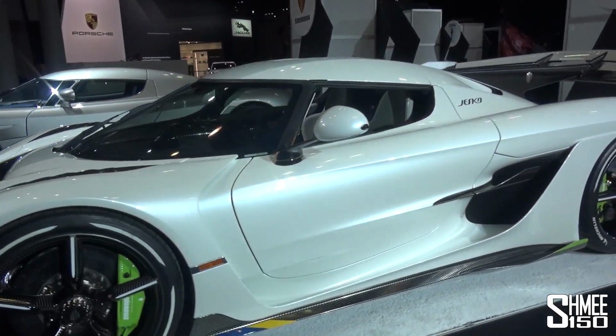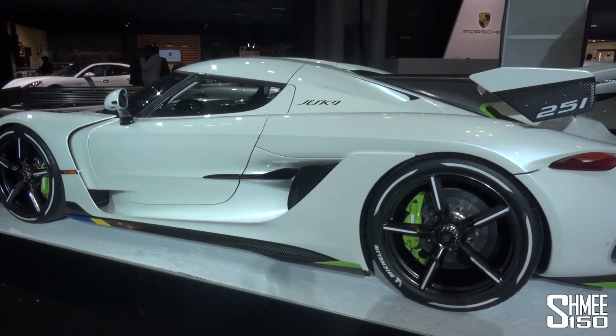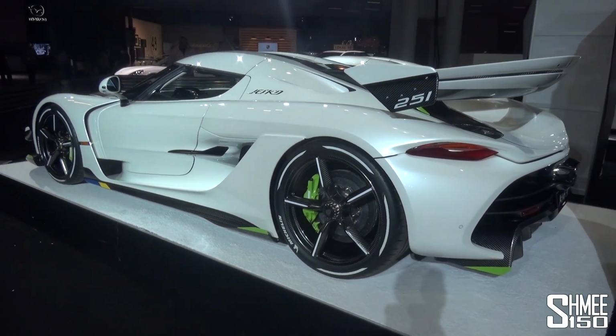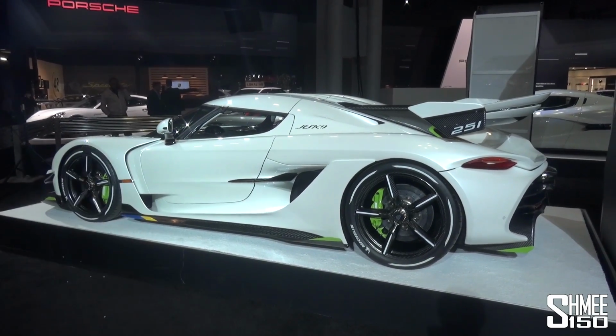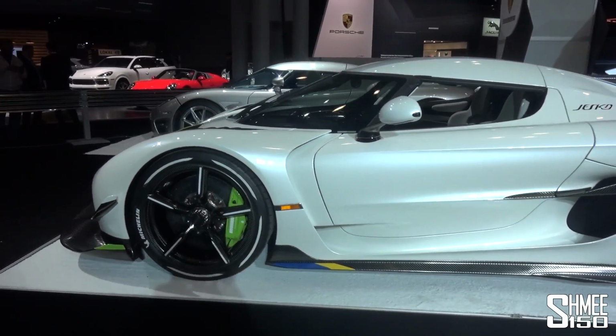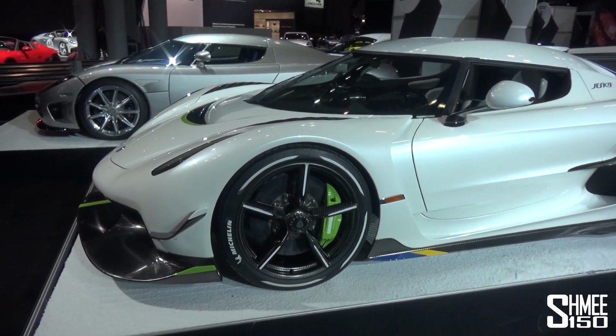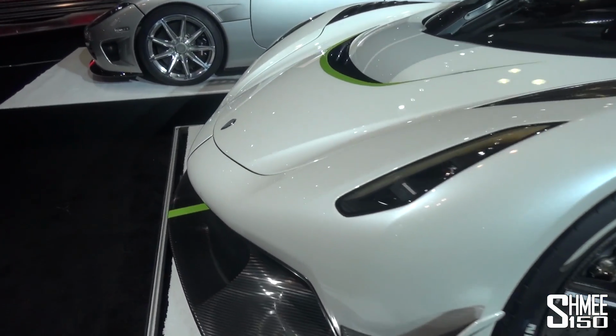This is the track package version of the Jesko. They're also making it as a non-track version that will have maybe circa 300 kilos of downforce, and that car will have the potential to be a 300 mile per hour car. This gets the name mega car because it has more than 1 megawatt of power, which is about 1,360 horsepower, and this is, well, the ultimate mega car, the Koenigsegg Jesko. It is just such an incredible thing to see each and every time.